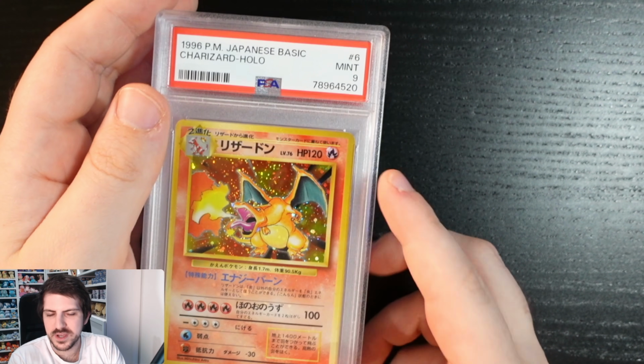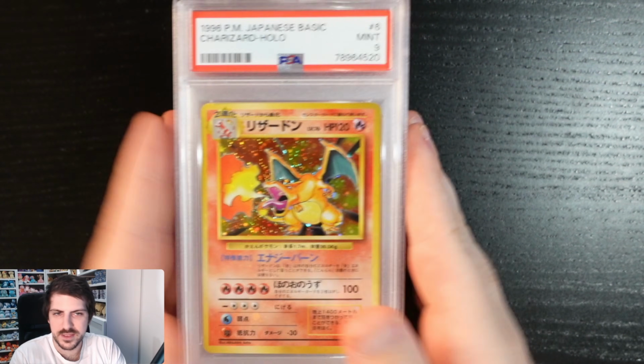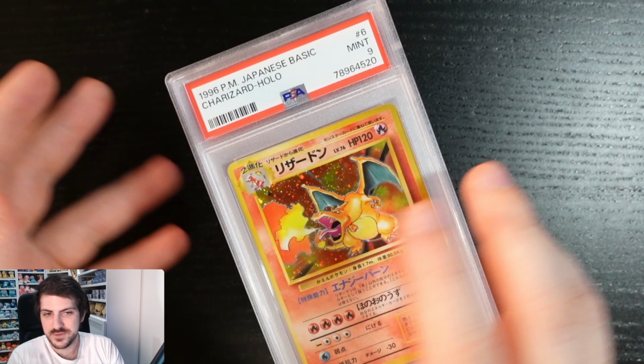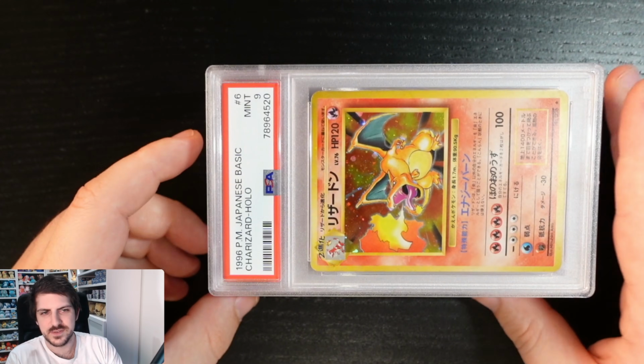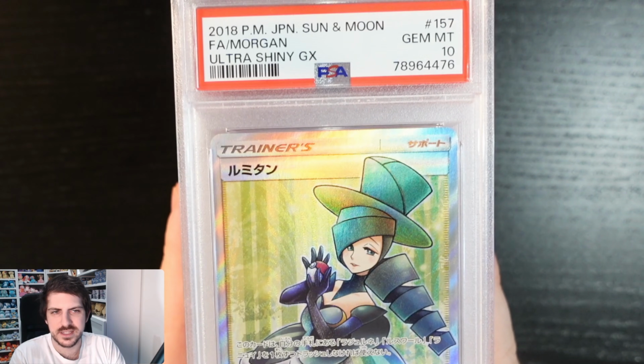But there's a few cards left in this return, and we'll go through it. This might be a long one, but these are just the cards I wanted to highlight, the cards that I'm happy with. And yeah, thanks for giving me your grade predictions. Thanks for just watching the videos, supporting me, all these other things. I really appreciate it. But there's a few cards left in this submission.